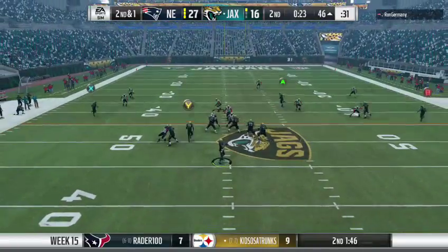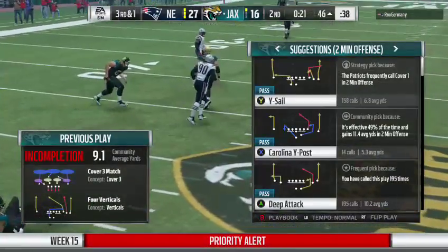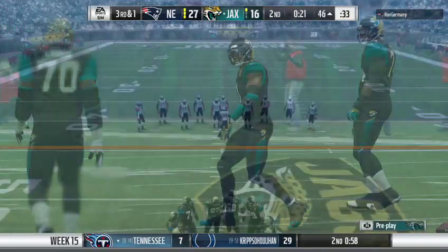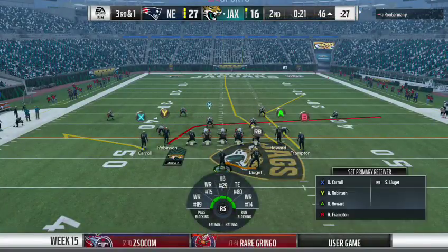Shotgun snap as they'll look to throw. And he takes a shot on the release as this will be incomplete. I think he had to unload that one before he wanted to. He was right up in his grill. I think he was a dentist there without a license, don't you? Just not enough time for the play to develop. Just lucky it wasn't a fumble, really.